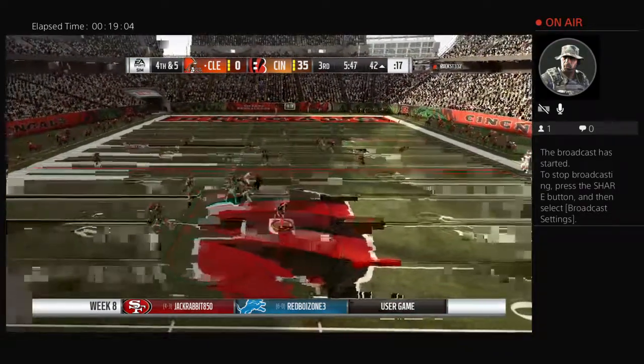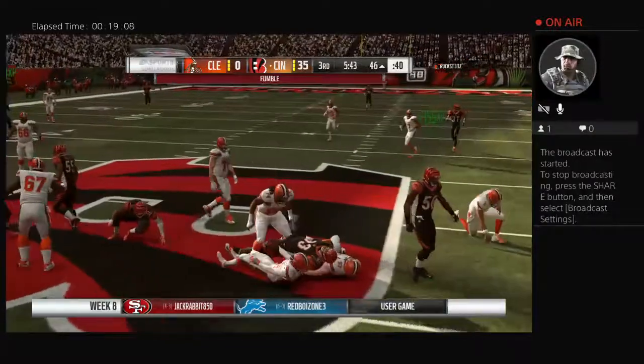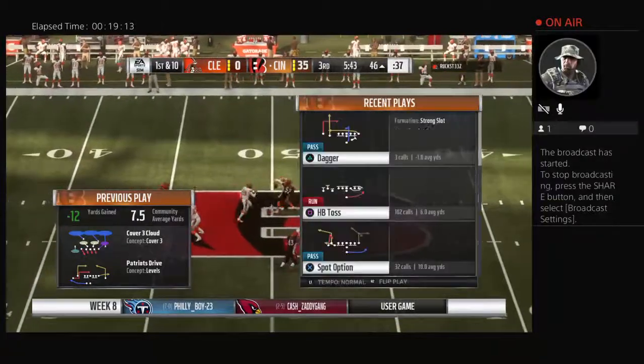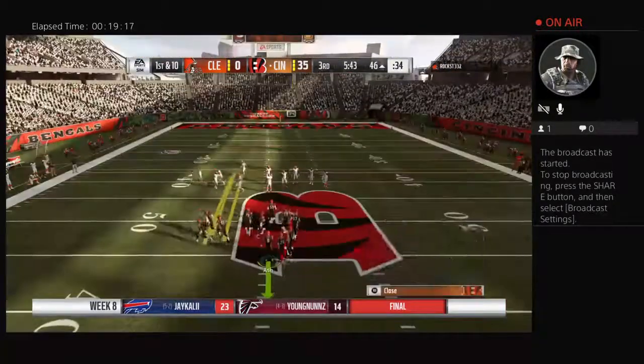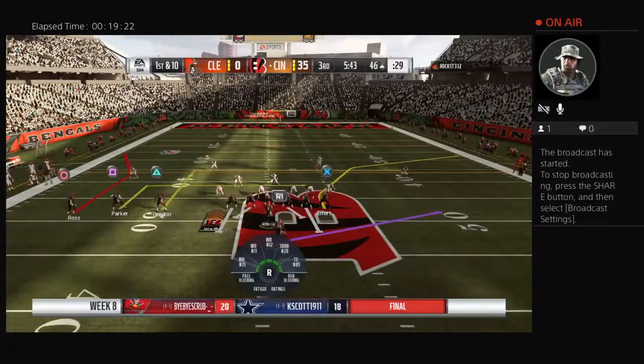Forgel staying on his feet. Nowhere to go here. He lost the football. The Browns unable to move the chains on fourth down, and that will force a turnover on downs. The fourth down run successful. Now they look to pay it off on first down.